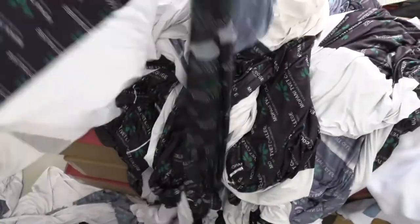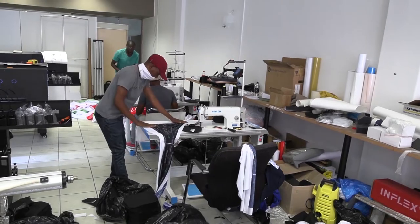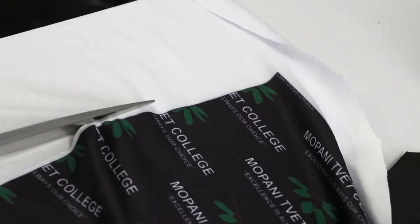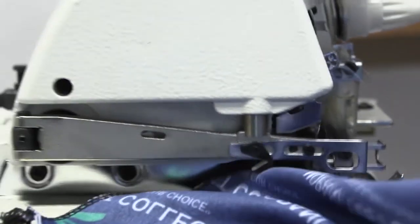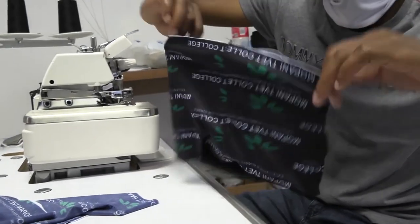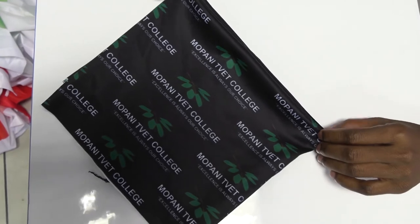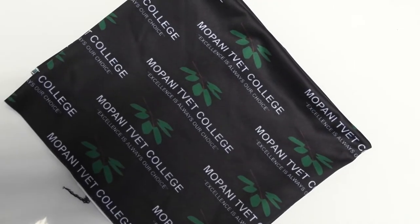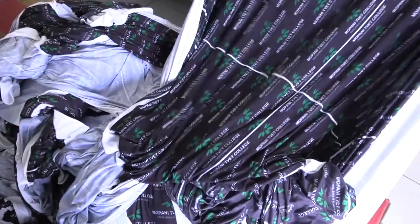Once our sublimation was done, each one gets cut and sewed. And there it is. I think they look really great and the quality is good. The black is good. Okay, that's two down. Now there's 4,998 more to go. So I better get back to work.